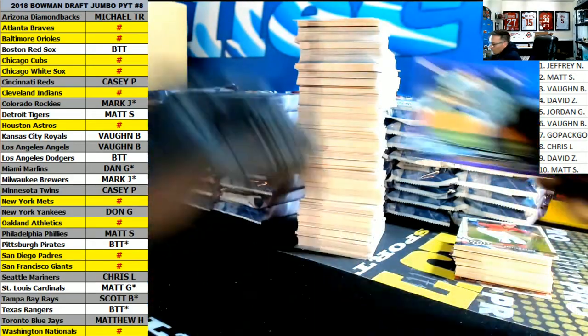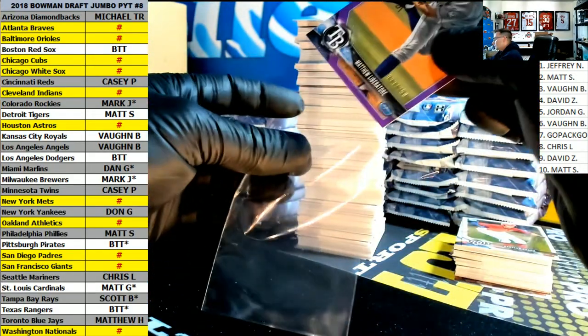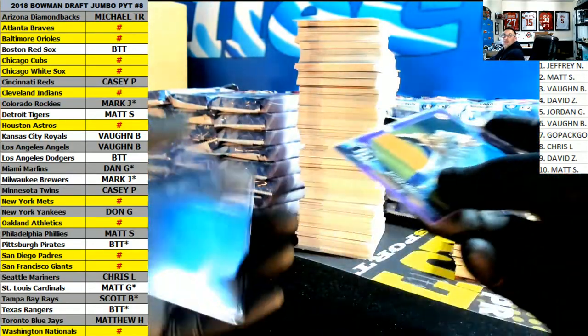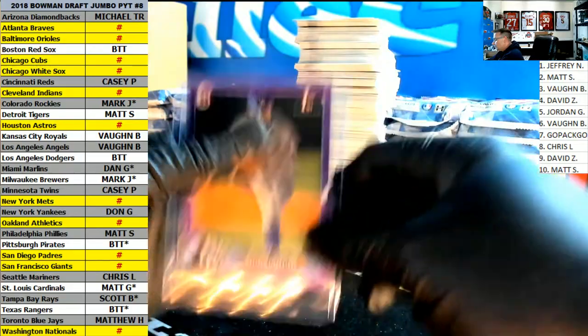And purple paper for the Rays, Matthew Liberatore. Nice. That one's numbered 93 out of 250. Tampa Bay going out to Scotty.